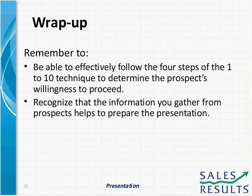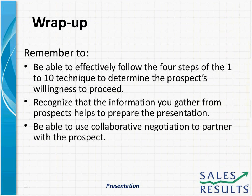Recognize that the information you gather from prospects helps you better prepare the presentation, which is really critical. Don't write the presentation yourself. To Ben's point and to my point, have them write the presentation for you by telling you specifically what they need to see, hear, or experience. Use collaborative negotiation to really partner with the prospect. Don't try to negotiate at a competitive level. It ends up becoming a lose-lose.